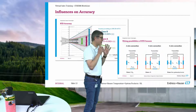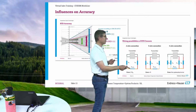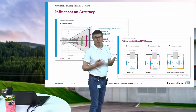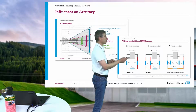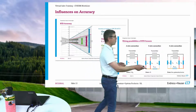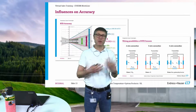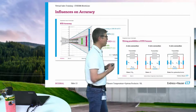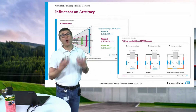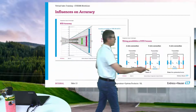Also very important is how you connect the sensor. We totally don't recommend the two-wire connection because you will always measure the resistance of the RTD sensor together with the resistance of the wires. That makes a permanent error, and this error can also change with temperature because the wires themselves change their resistance. So the 3-wire connection is okay, and the 4-wire connection is what we call a standard. If we produce our sensors at our robotic manufacturing site, they are always in the 4-wire connection method. If you want to connect it in 3 wires, you can do it, but 4-wire is the standard.